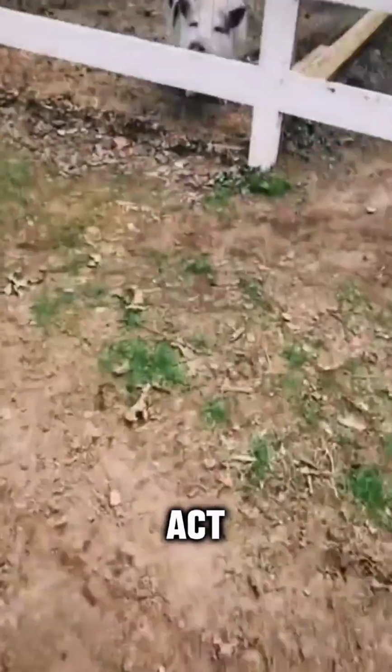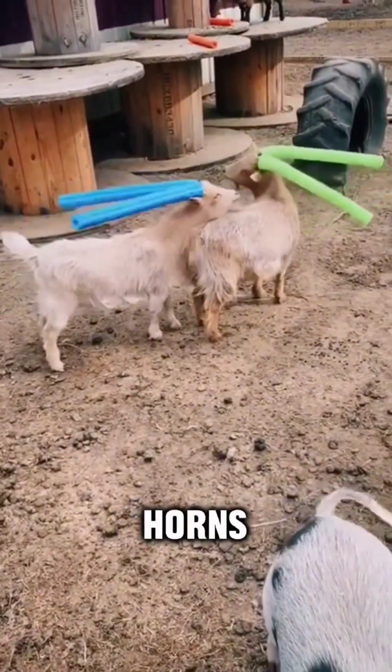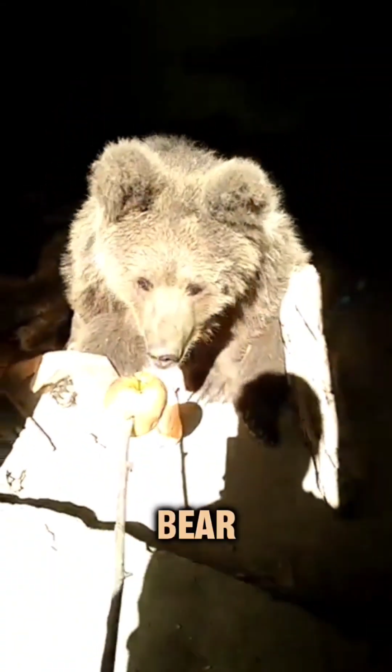When these goats act up, they have to wear the pool noodles of shame. These are to prevent them from hitting each other with their horns. This dog and this goose are friends. This man feeds an apple to a bear.